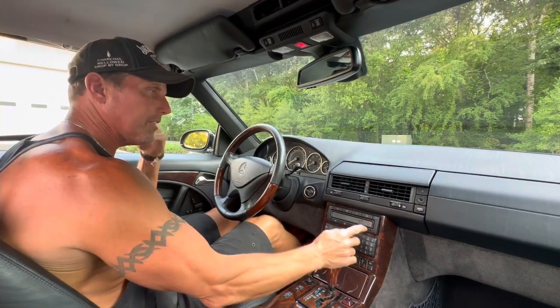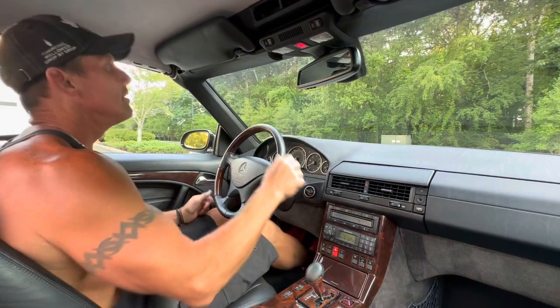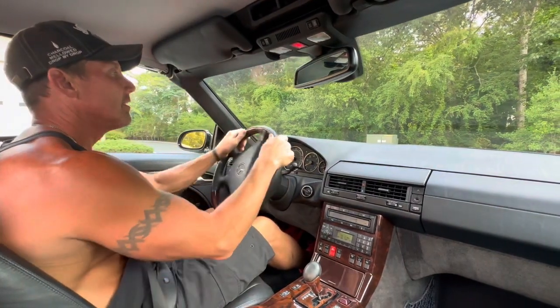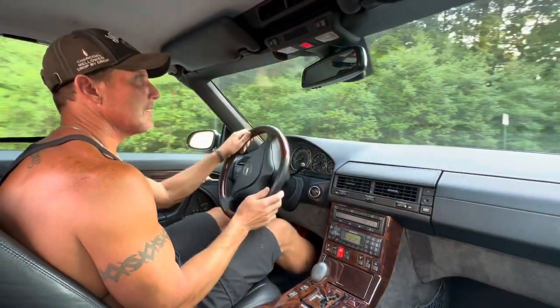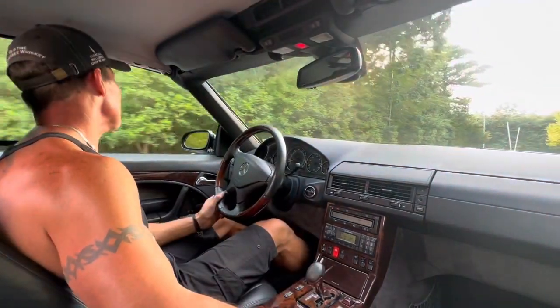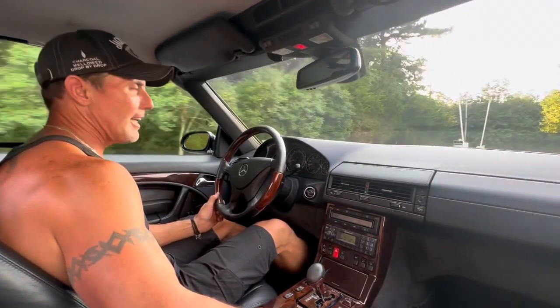It's August 21st, 2023. Going to be taking out this 2000 model SL600, 12-cylinder version of the R129. Car is finished in black 040 over the black leather interior.